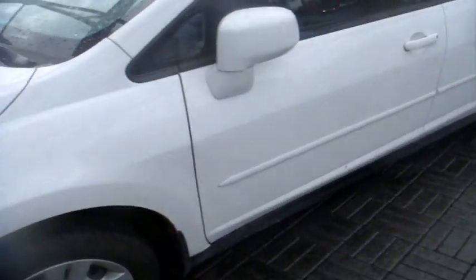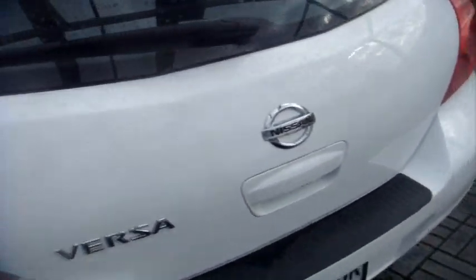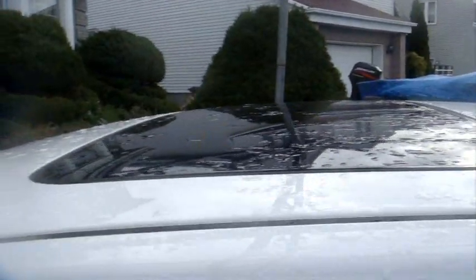Color is known as powder white. Nice white. A lot more white than my brother's BMW. And this is the hatchback. This is the base trim, it's not the SL trim. Here's the antenna. Yeah, it's got a sunroof, it's pretty cool.